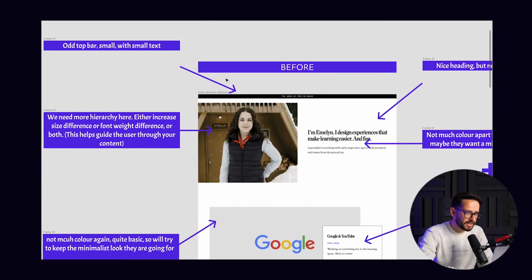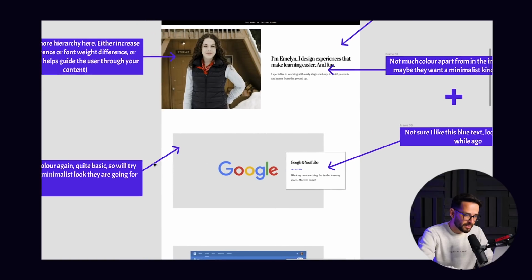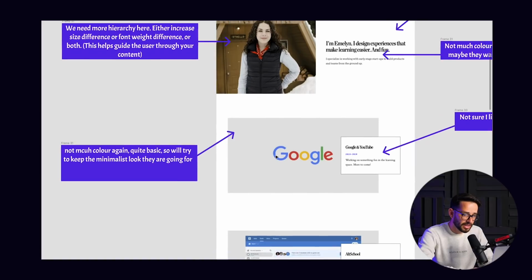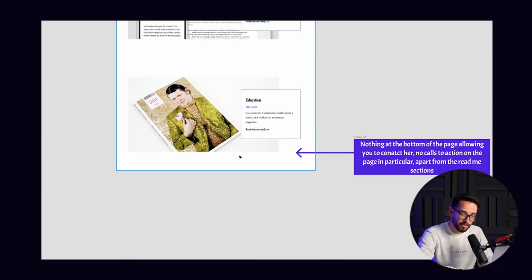So here's the before. She mentioned that the top bar is kind of weird for navigation, with very small text, lacking a little bit of hierarchy because we have a very big image, and then the type here, a nice heading, but there's no call to action here. Not much color in general on this website, quite basic. I will try to keep the minimalist look as we go. I think some of the images could be a bit more interesting and capture more attention. There's nothing at the bottom that allows you to contact her, no calls to action on the page.